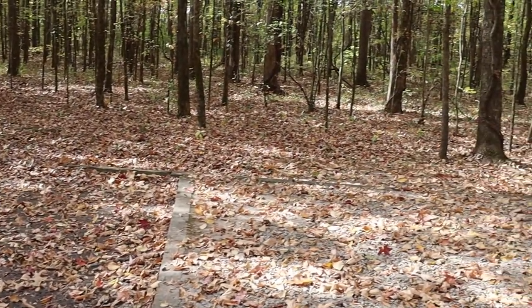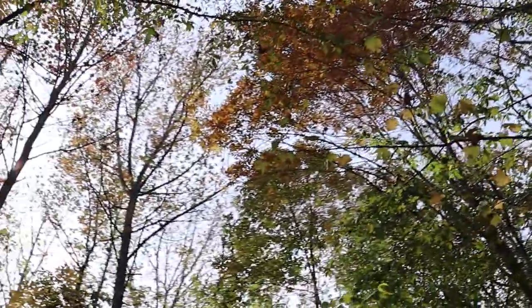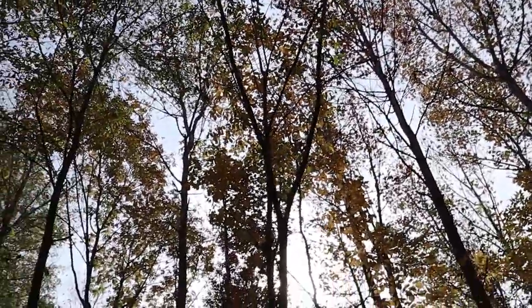I'm here, so I'm liking this. Look at this tree cover and stuff. And these trees have hardly turned as far as colors.